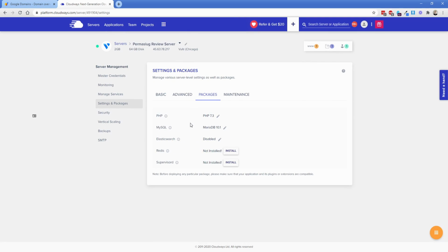Switching over to the Packages tab on a new server, the first thing that I like to do is double check that the PHP is set to somewhere in the neighborhood of like 7.2 or 7.3. And then also that it's set to MariaDB instead of MySQL, because in WordPress and in Oxygen, it is much, much faster to use MariaDB instead of MySQL. I don't think it used to deploy this as default in the past when you set up a new server, but now it does because, of course, as you can see, I didn't actually end up changing it. It just is already set that way.